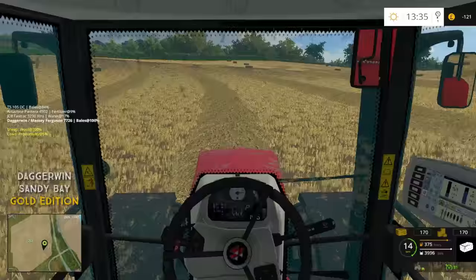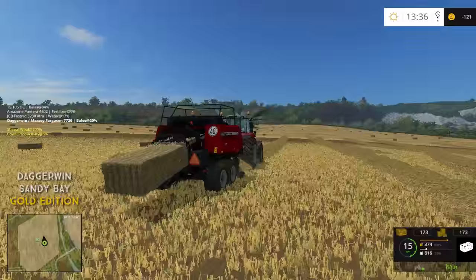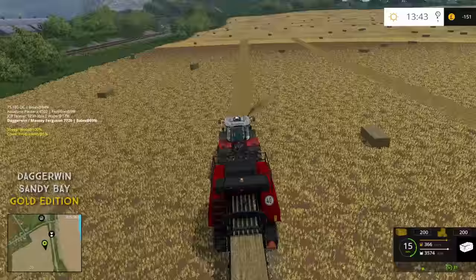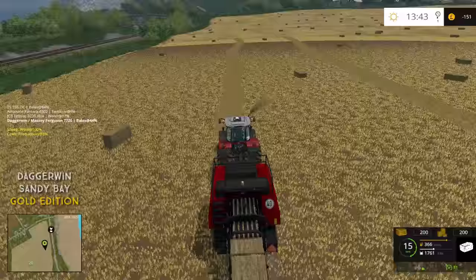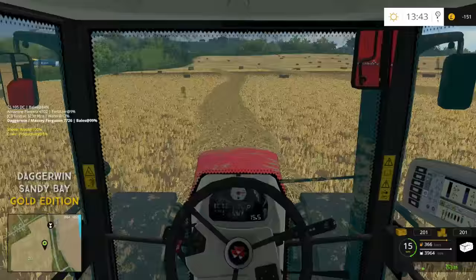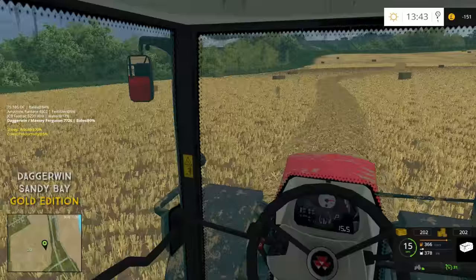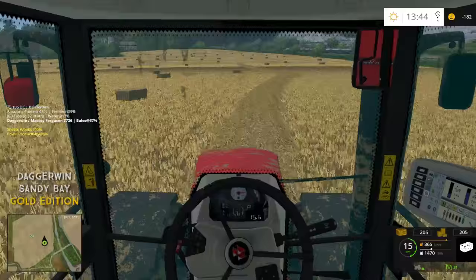Just look at all those bales. Wow. 173 of them. Bales. Wow, I didn't think we'd even get that many. It's going to be over 200. I'm not going to guess anymore because I'm just continually wrong. But yeah, it's over 200. It's looking good. We are virtually done. And on to the final swath of straw. This is it.